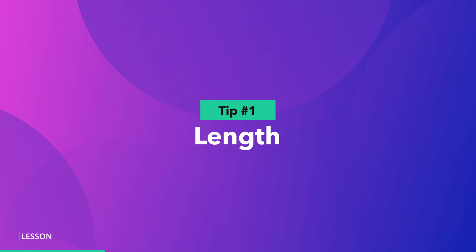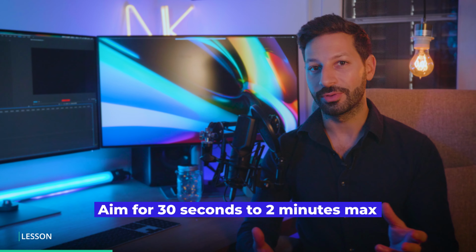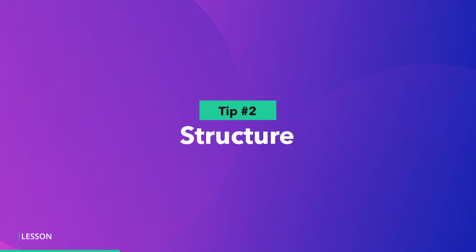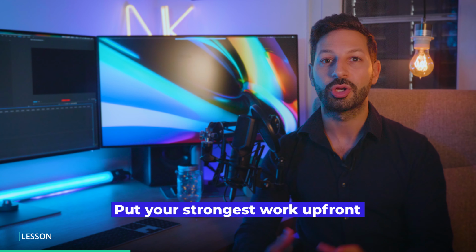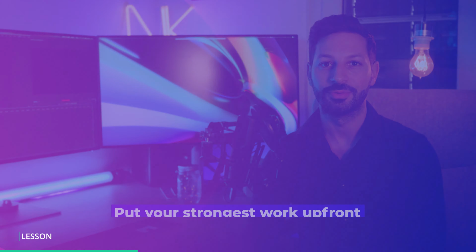Length. Keep it short. Assume producers and hiring agents are time poor, so having a showreel that is 30 seconds to 2 minutes maximum is the length to aim for. Structure. Always keep your strongest work up front. Anything you regard as the highest quality, the biggest brands, or showcase your skills quickly, always put this work at the beginning of your showreel.